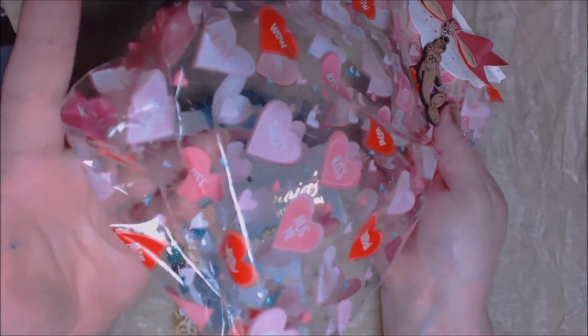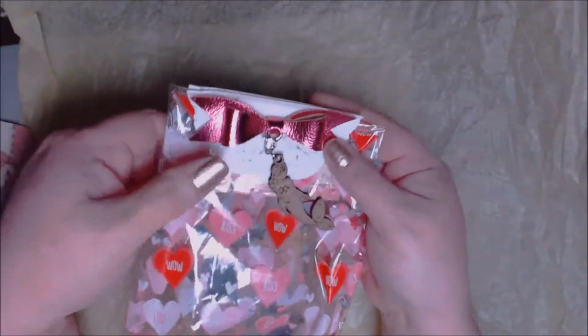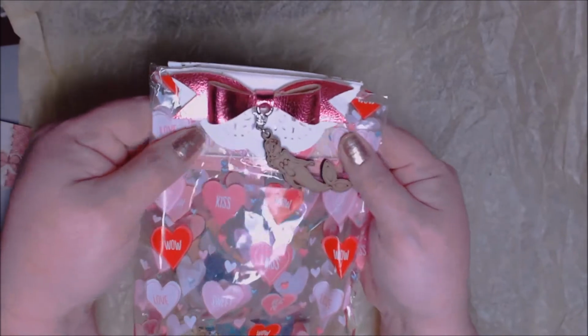I always like to cut the bottoms from my packages because I can always reseal them, but that way I don't have to tear up the top and I can reuse those.